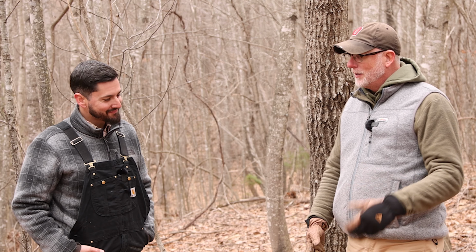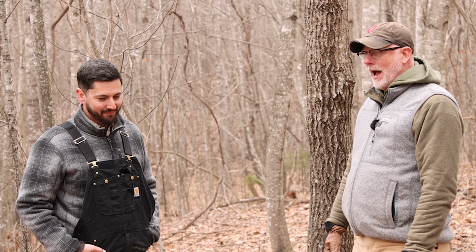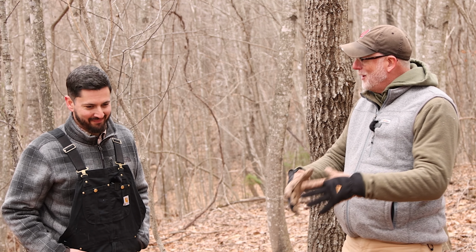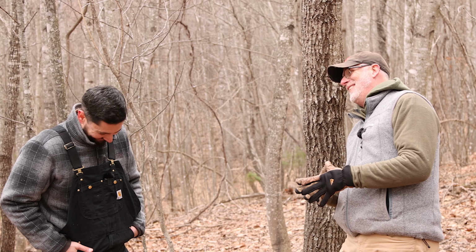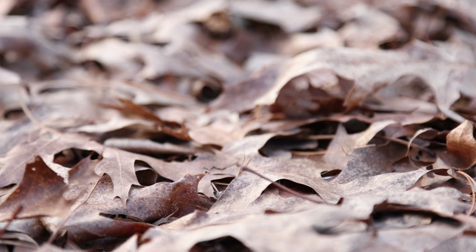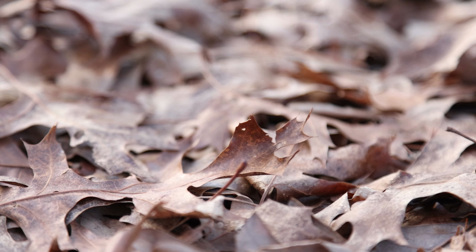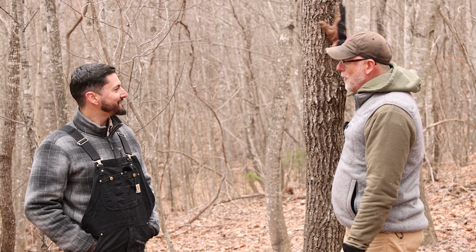You kick this leaf litter, and in just a little area, I don't know what these things are, but there's over 1 million nematodes. You don't know what a nematode is? I don't know what it is, man. But there are millions, not species, but the amount of animals in the ground and the utilization, and it all comes from an oak tree.